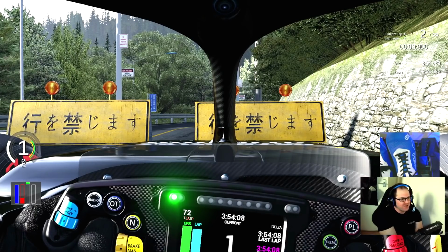I'd probably say, could F1 handle Mount Akina? Well, no, because there's nowhere to overtake and it doesn't exist. But it is based on a real mountain in Japan.